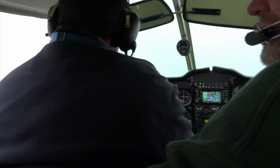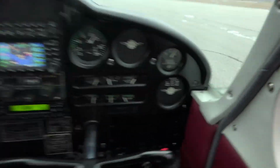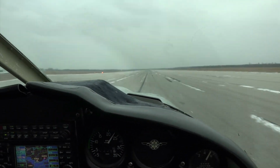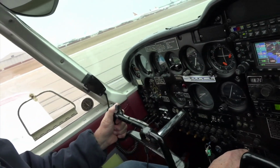Here you can see we're taxiing right now. So we're going to be heading up in the air. Basically what we're going to be doing is showing you the different terrain and stuff like that around Lake Huron and Sabo River, where John does most of his trapping.